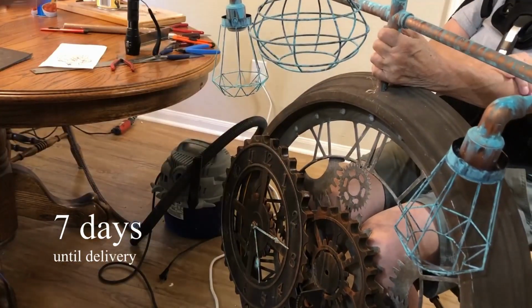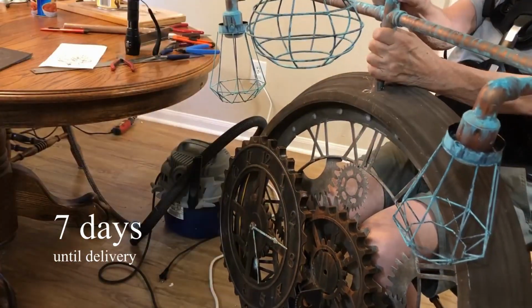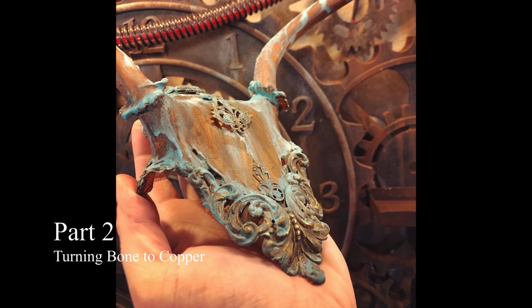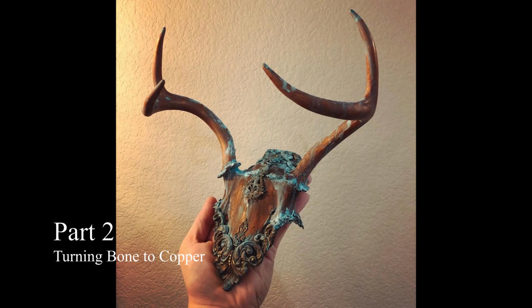Now I got to do the real fun part and adorn the front of the clock faces. In this next section, I'm going to take a real animal skull and turn it into this beautiful ornate crown. But if you're a little bit squeamish or don't like the look of real bone, then skip ahead. Okay? You've been warned.